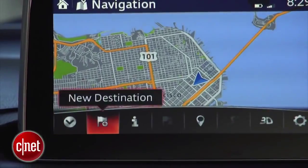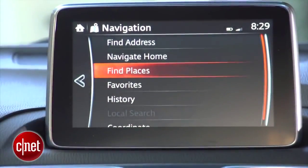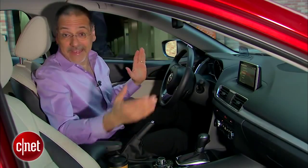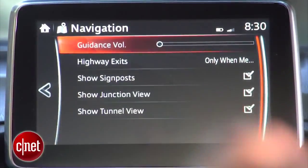Navigation entry is pretty easily done via the controller or via the voice button over here. Unfortunately, when you hit the voice button, you don't get really clear prompts on the screen of what you can or should say. On the other hand, you can enter the destination as one blurb from street number to state without having to go bucket by bucket. That's commendable.